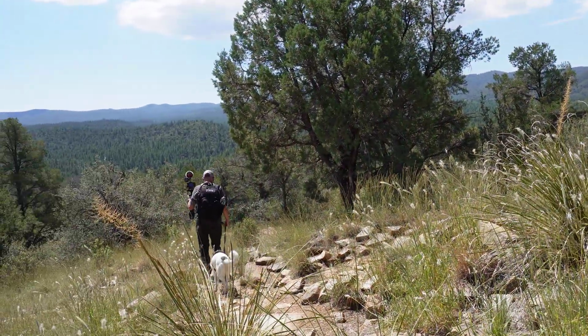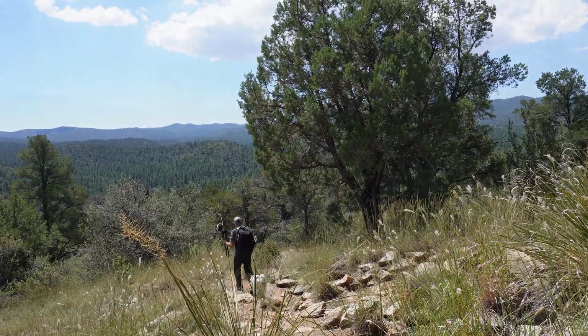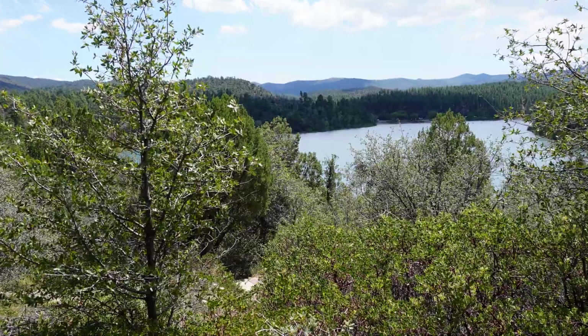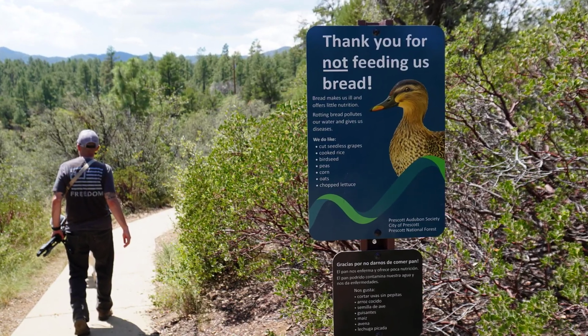All right, so I think that's going to pretty much wrap it up for today's adventure into the unknown. The girls, Kelly and Katana, were getting warm, so we decided to work our way down to the lake where they could cool off.